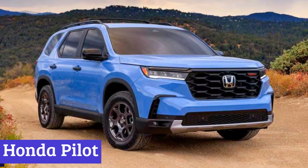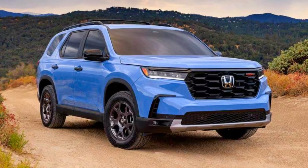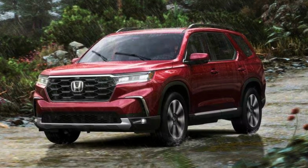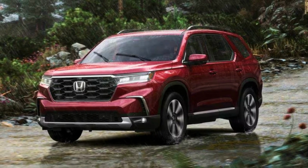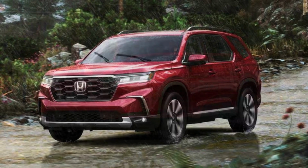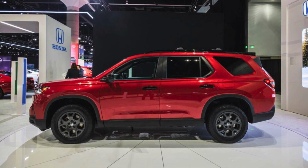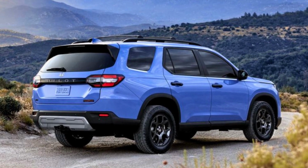Number 4. Honda Pilot. The Honda Pilot is like that reliable friend who always has your back. It's a mid-sized 3-row crossover SUV, perfect for those who need extra seating and cargo space without sacrificing handling and traction. This is Honda's big shot at the SUV game, and it's known for being tougher than your grandma's old teapot.